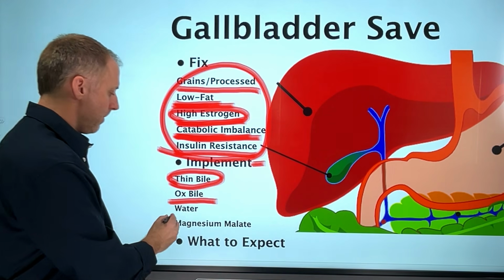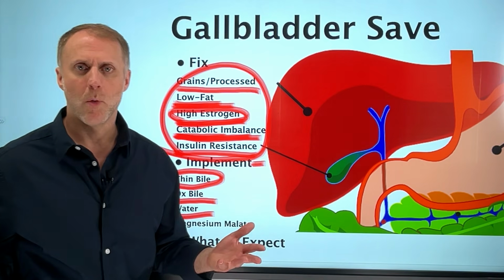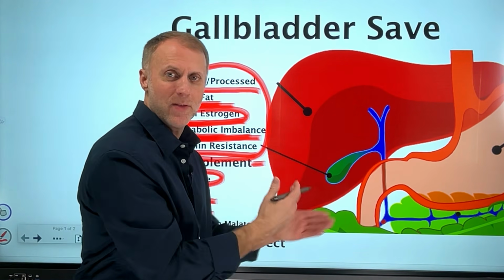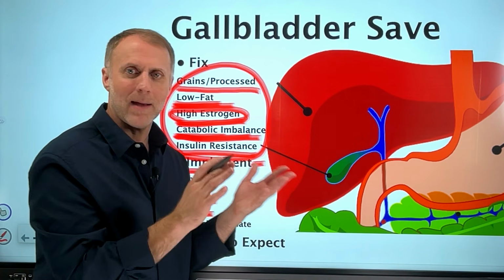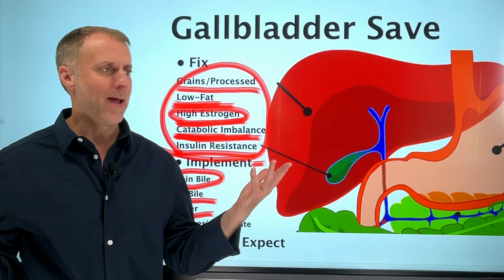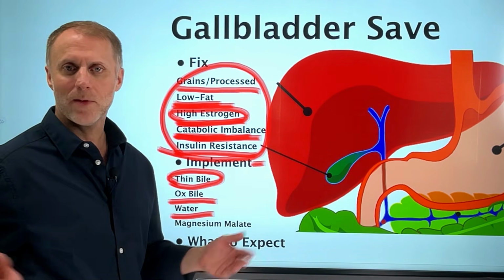So another step that can be important is to drink more water. Water helps give the body that flow. It helps give the body enough water to thin that bile out and get things moving. What you don't want to do is just go nuts and be like, hey, I'm going to have 3 gallons of water today and just do nothing but pee.